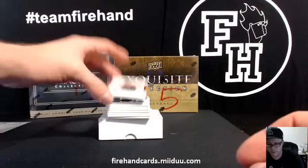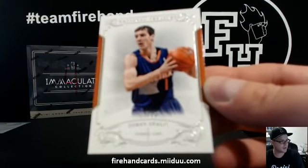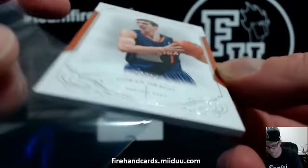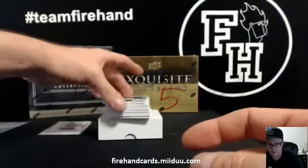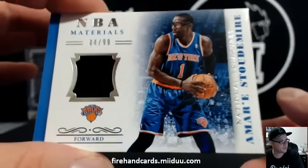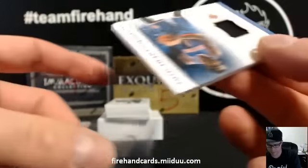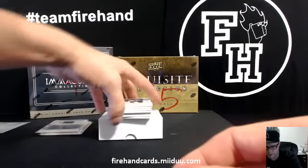All right, here you go. Base card is Goran Dragic of the Suns, 17 of 99. A little something extra on it right there, looks like. Amar'e Stoudemire for the Knicks, 84 of 99. Sorry, Suns was Big Ben. My bad, Big Ben. First hit's going to be Amar'e for Benedict. Got the plate and that. The next hit is also for Benedict and his Knicks.